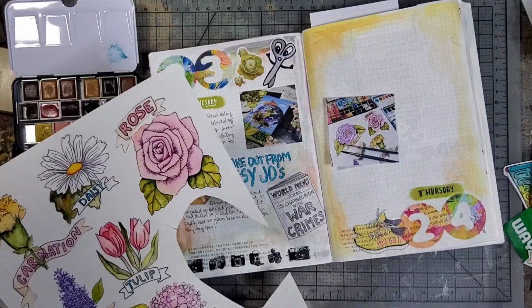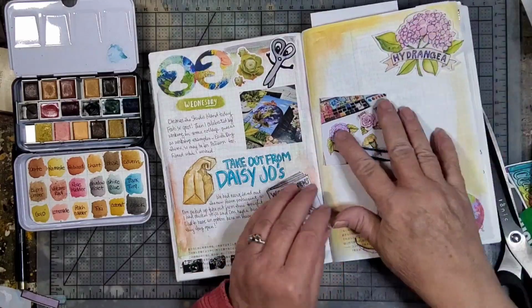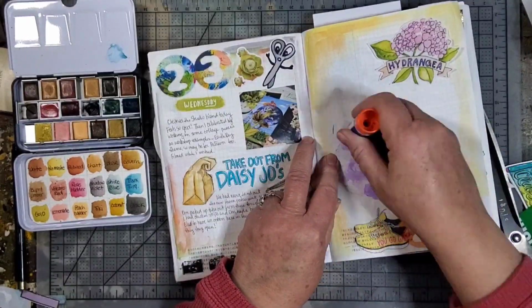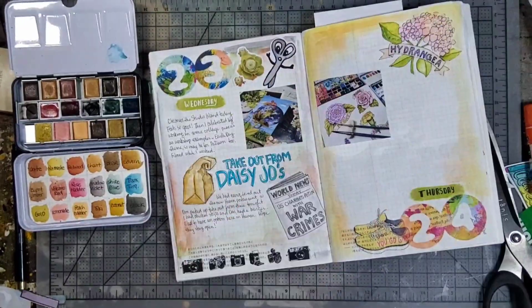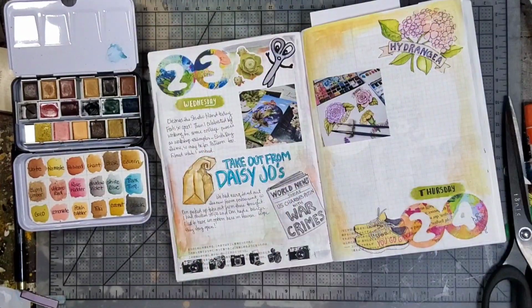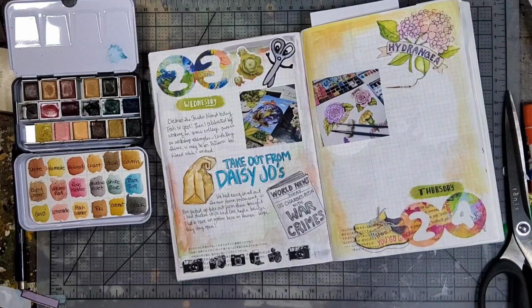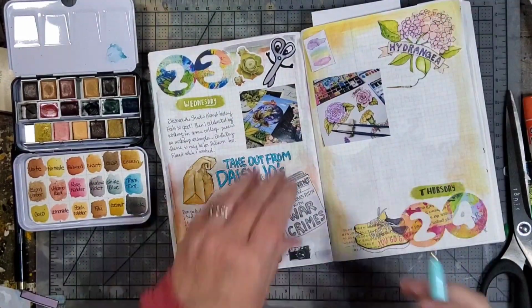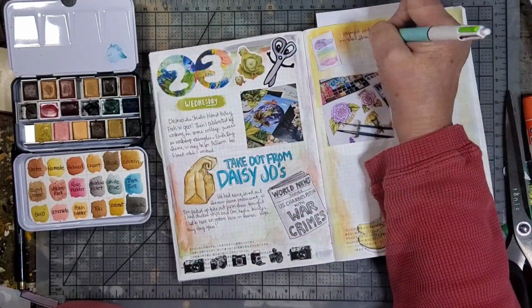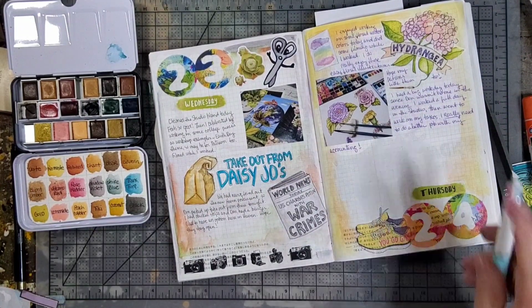I end up deciding why not just put down one of those watercolor flowers, so that's what I end up doing. I think I chose, yes, the hydrangea. As I mentioned, this is just one of several sheets that my April patrons will be receiving. So I always like to try them out myself. You know, is the size appropriate? Does anything need adjusting before I give it to my patrons?